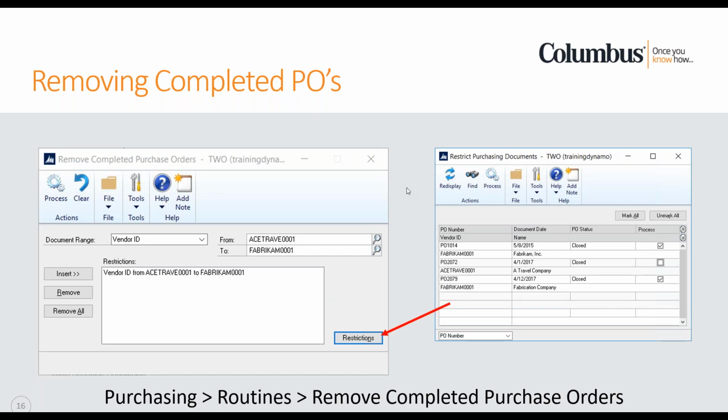Removing completed POs. So in this screen, it's under purchasing, and then routines, and then remove completed purchase orders. And so you'll put in your vendor, and you can put in a range of vendor IDs if you like, or you can let it be for all vendors. There's also a date range, I believe, in this document range as well, if you wanted to do it by dates instead. But you insert your range and then click on restrictions.